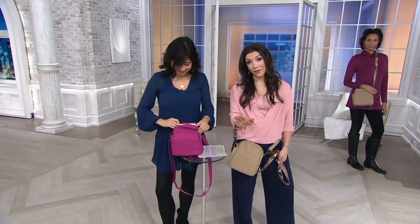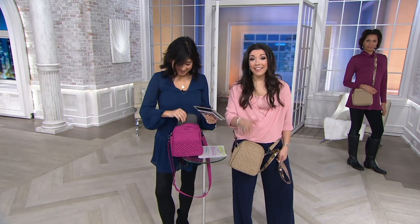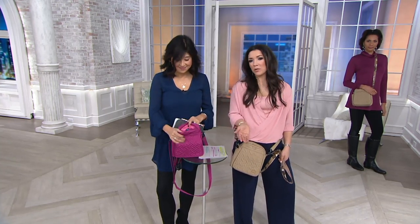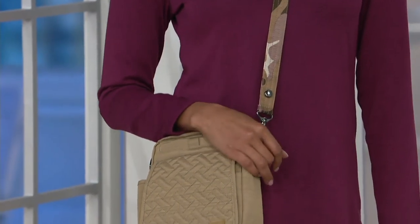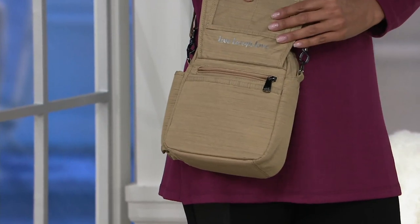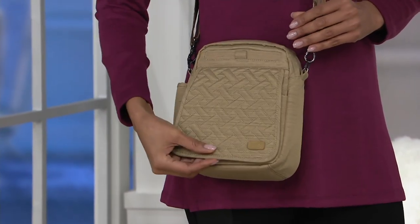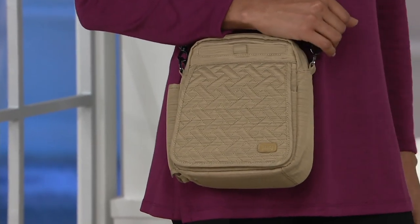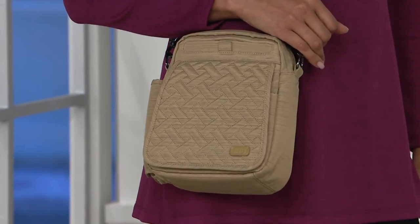So we're down to two colors. 125,000 sold already. So something I know you're going to love. This is that brushed gold, or we have the brushed orchid. If you want something that's the most neutral, get the brushed gold. If you want a little fun feminine punch, go for the orchid. But $34 and change. You also have an opportunity if you are using your QVC credit card, it could be six easy payments as well.